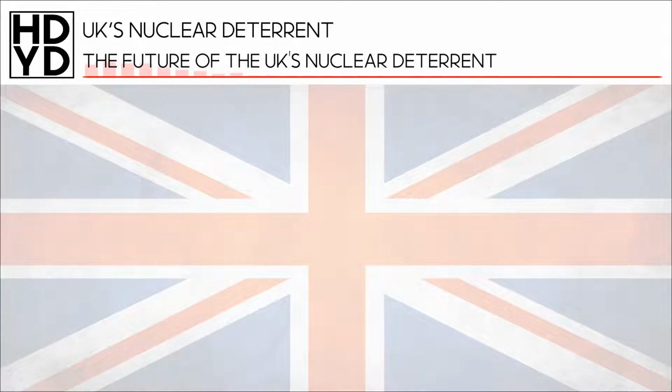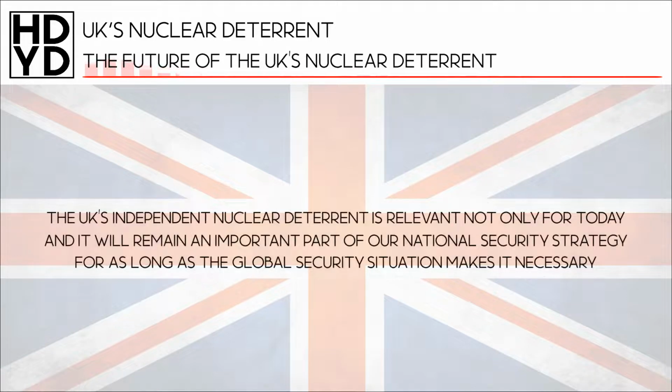The future of the UK's nuclear deterrent. The UK's independent nuclear deterrent is relevant not only for today, and it will remain an important part of our national security strategy, for as long as the global security situation makes it necessary.